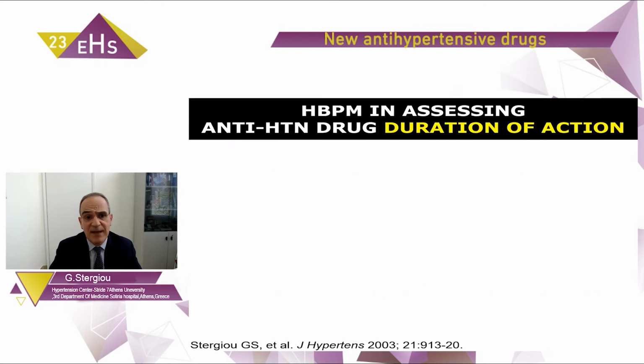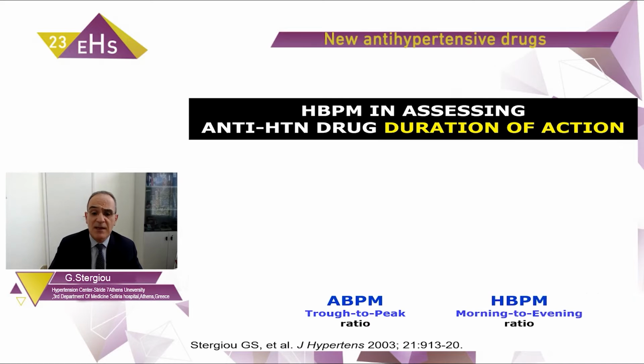Another interesting aspect is that home blood pressure monitoring is useful for assessing the duration of action of antihypertensive drug treatment. You know that we use the trough to peak ratio with ambulatory monitoring, and this is a study where we used home and ambulatory monitoring to assess the duration of action of antihypertensive treatment several years ago. And we used the trough to peak ratio with ABPM and the morning to evening ratio with home measurements.